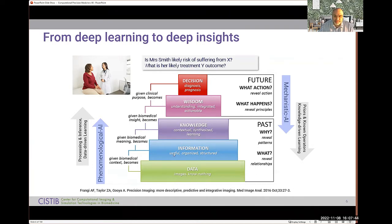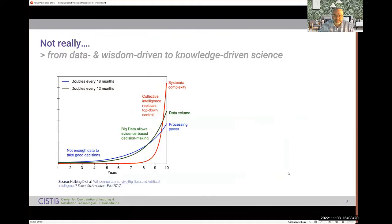And in order to do that, there are different ways to traverse this pyramid of abstractions. And it's either by using phenomenological algorithms or methods or AI, which essentially you use when there is abundance of data but little knowledge or principles, or what we call more mechanistic AI, or techniques that you use when there are very clear first principles from maybe physics or physiology or biochemistry or anatomy, but we need to instantiate those mechanistic principles into a particular individual, so into the data of one particular subject.